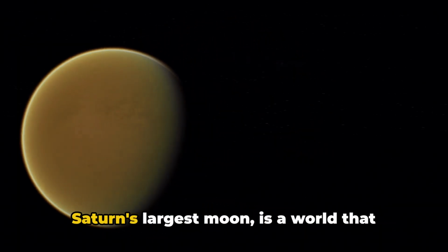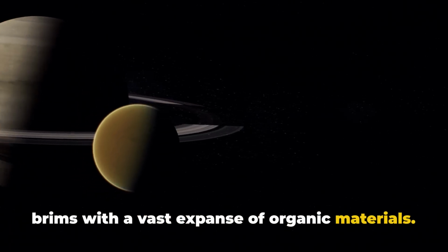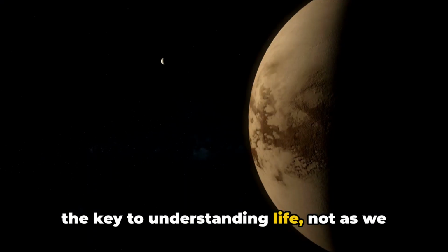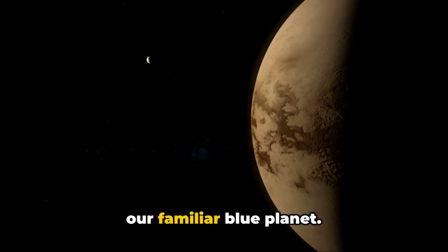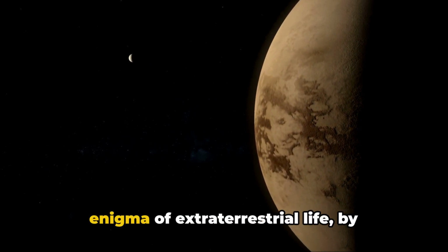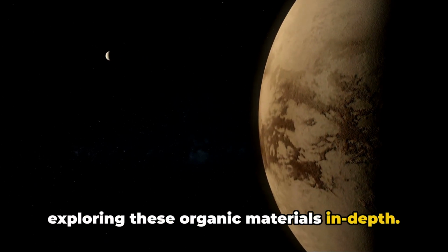Well, Titan, Saturn's largest moon, is a world that brims with a vast expanse of organic materials. These materials could potentially hold the key to understanding life, not as we know it, but life that may exist beyond our familiar blue planet. The Dragonfly mission aims to unlock this enigma of extraterrestrial life by exploring these organic materials in depth.